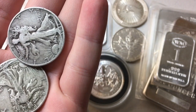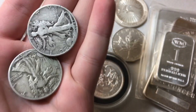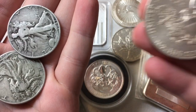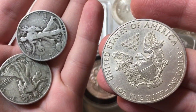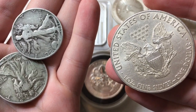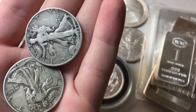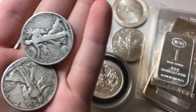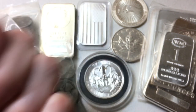How come according to face value, 2 silver half dollars equate to $1, and a silver eagle equates to $1, but a silver eagle is a troy ounce of silver, while the 2 silver half dollars are about 66% of a troy ounce of silver? Doesn't make sense to me.